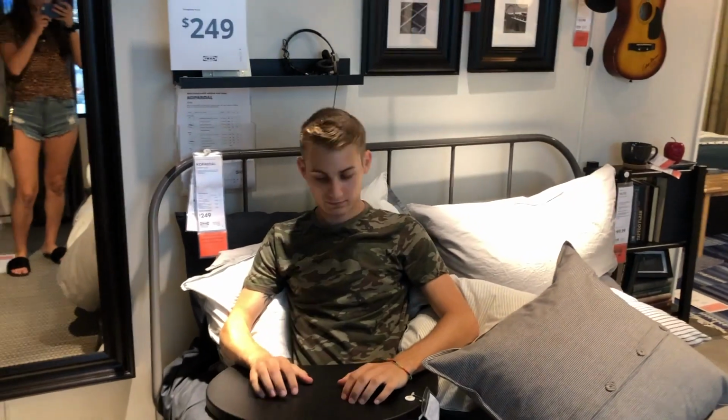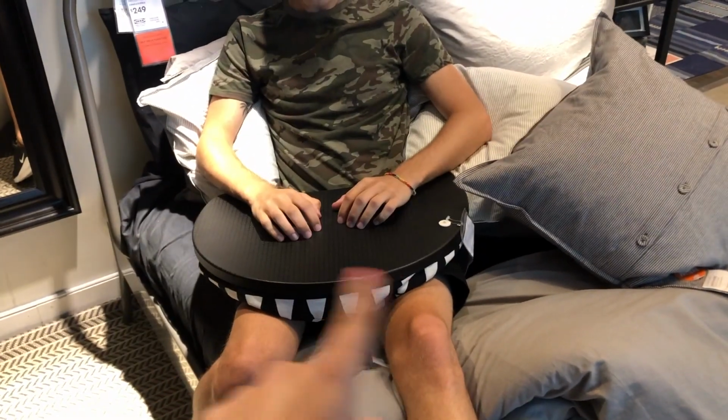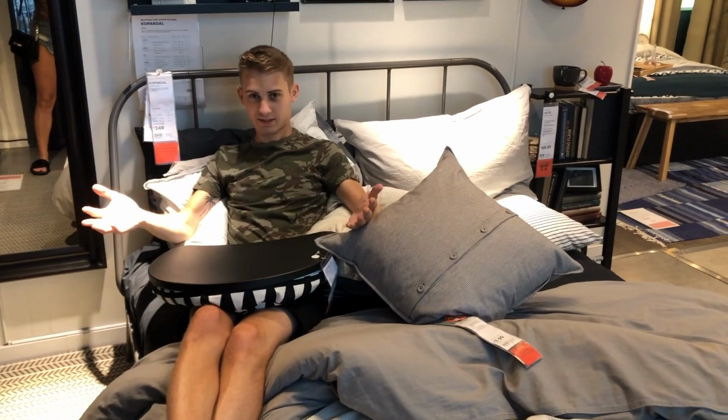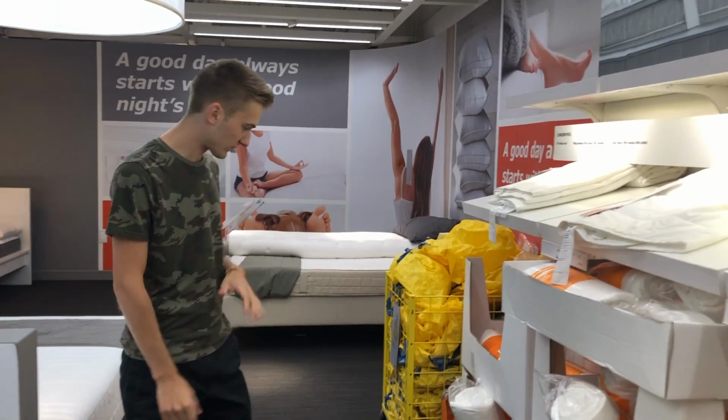Okay, so this is the bed that Jacob already bought, and he's been deciding if he wants to get one of these laptop table things. So we're just trying to get a visual of how he would look in bed on it. I see it. Yeah. I really do.